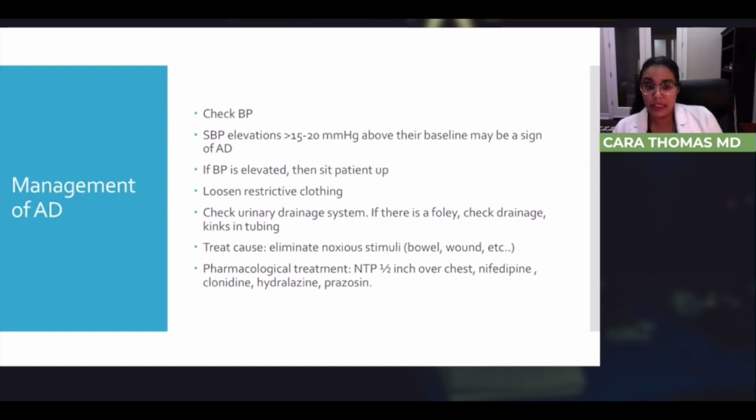Some of these patients aren't able to urinate on their own, so they may be getting straight catheterizations periodically as part of their treatment plan. So if they have it, you can bladder scan them. You can make sure that you catheterize them to get the urine out. That usually will bring down the blood pressure. So you try these simple things first. If you feel like the patient hasn't had a bowel movement in a while, you may need to disimpact them. That may be a cause and maybe a solution for bringing down the blood pressure.